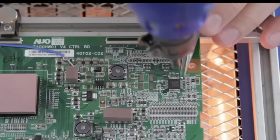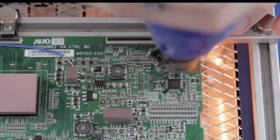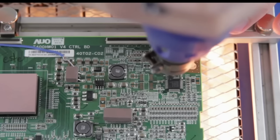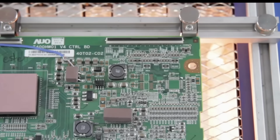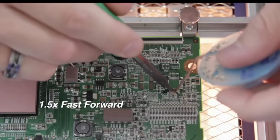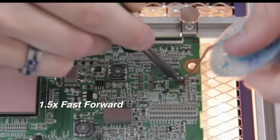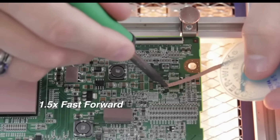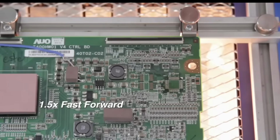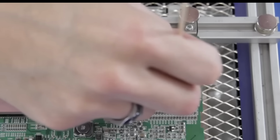I'm using a heat gun to apply heat around the chip on the legs. If you do not have a heat gun, you can use your soldering iron. After I've loosened the chip from the board, I will use my tweezers to lift the chip from the board. Then I will use my solder wick and iron to clean up the pads on the board. After I've removed all of the existing solder, I will use a Q-tip and some isopropyl alcohol to clean up the pads further.